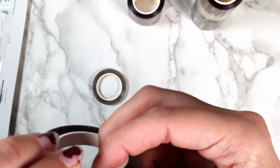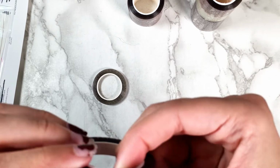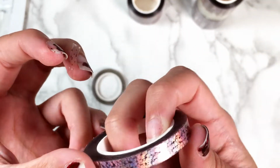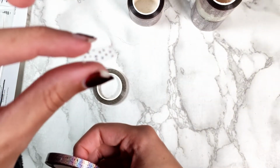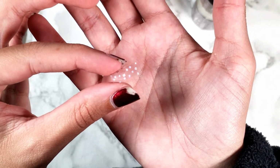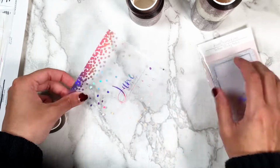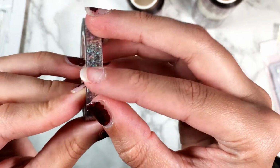So I think this is, well, let's unroll it and see as soon as I can find the end. So yeah, this is a different confetti pattern. Oops, tore off a little bit. Well, there you go, that's what it looks like. It's this more squarish confetti. I'm not sure that's gonna focus for you. There you go. It's more squarish pink hollow confetti. And then this one, let me stick this on something actually. There we go. And then this one looks like it might just be the original confetti design.